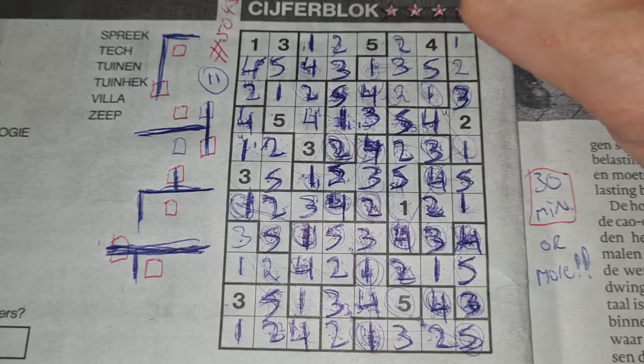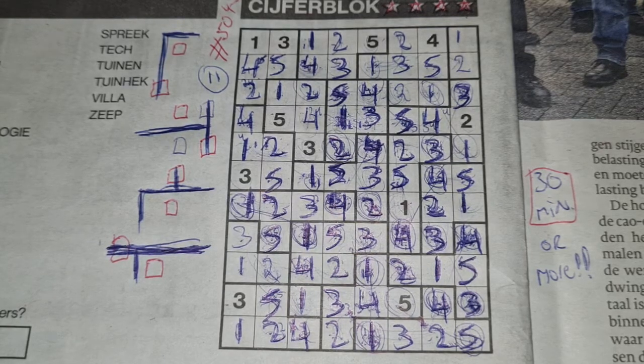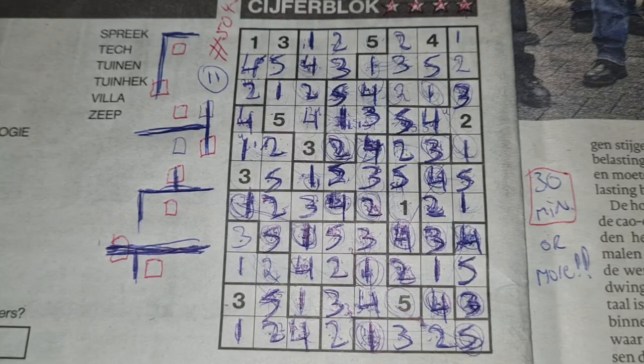Well, well, well, publisher. Endlich. Finally, we have here a 4 stars Tectonic. Yes, I've had a lot of troubles, overlooked some numbers. But we solve it again. We solve it again. And I like this one. Yes, I really do.